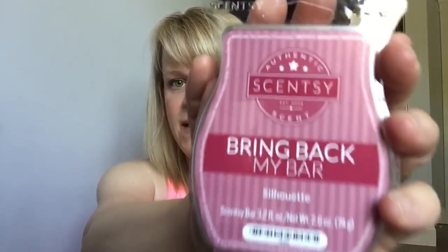What else do we have? We have Silhouette: Heliotrope, Orange Blossoms, Lavender, and Patchouli. It says it's a modern classic. So here we go, Silhouette. Again, a dark colored bar. I'm gonna have to pop it out. I think I'm just so excited to bring you the videos and I don't have time to let it warm up. Also, certain times of the day I can film videos and certain times I just can't, so I gotta kind of go make do.